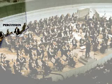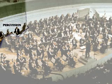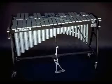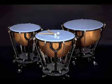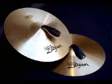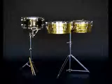Percussion instruments add spice to the orchestra, emphasizing rhythm and exotic effects by striking various materials together. The timpani, the bass drum, and the cymbals form the core of orchestral percussion.